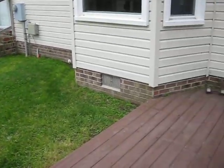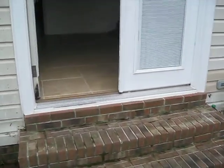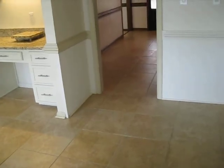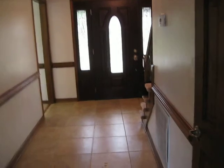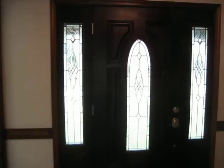Systems, allowing you to have a home that has zone heating and cooling. Back into the great room. Back towards the front door. We'll head upstairs.